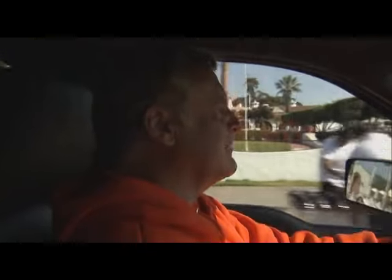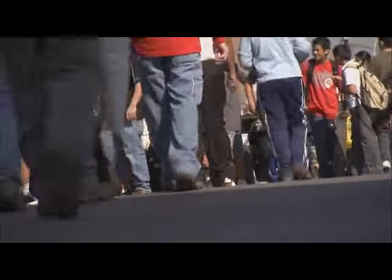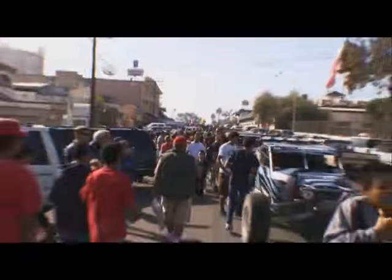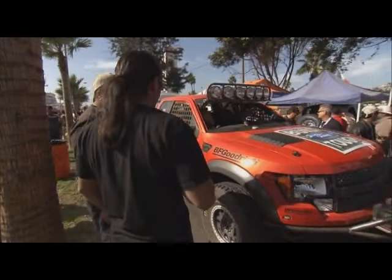We're on our way to technical inspection here at the Ensenada Main Street. It's been blocked off so that we can have all the street vendors set up, all the racing vendors set up, and there are people everywhere. One thing is certain, this truck is making some serious waves. I think a lot of people are kind of blown away. Yeah, very cool truck. Definitely a lot of Ford fans in this group. That's right. We bleed Ford blue.